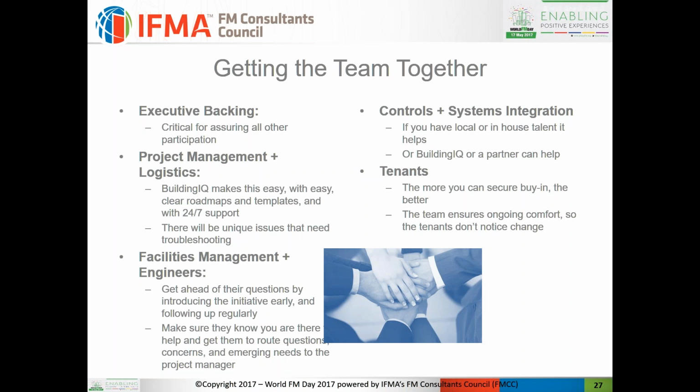The last comment I want to make is since tenants tend to get very vocal when they get uncomfortable, there's a fair amount of tenant education that went on up front as well, and also went on through recurring sessions as we made modifications to the system that were fairly substantive. Again, like moving from air handler-based control to zone-based control.